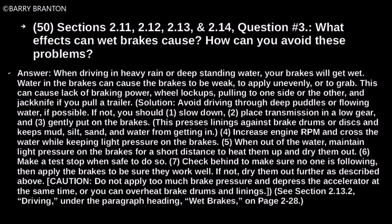When out of water, maintain light pressure on the brakes for a short distance to heat them up and dry them out. Make a test stop when safe to do so. Check behind to make sure no one is following, and then apply the brakes to be sure they work well. If not, dry them out further as described above. Caution: do not apply too much brake pressure and depress the accelerator at the same time, or you can overheat the brake drums and linings.